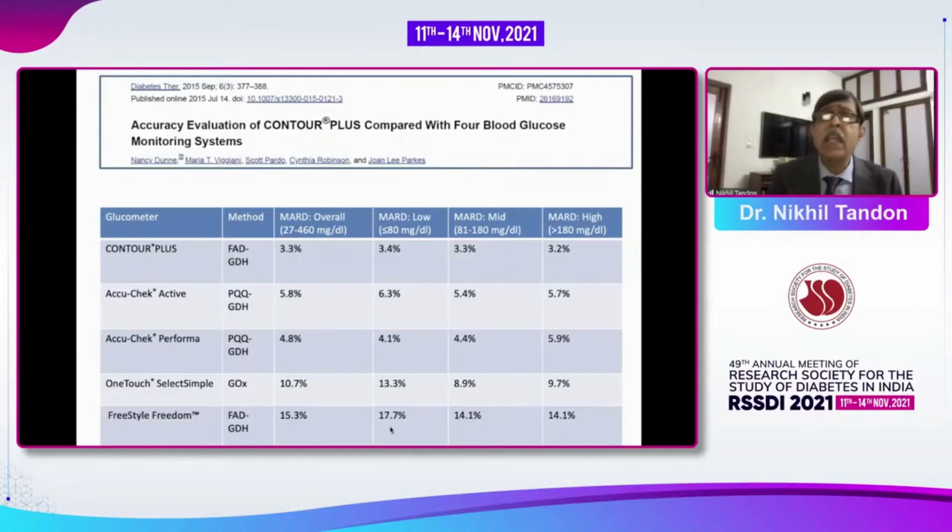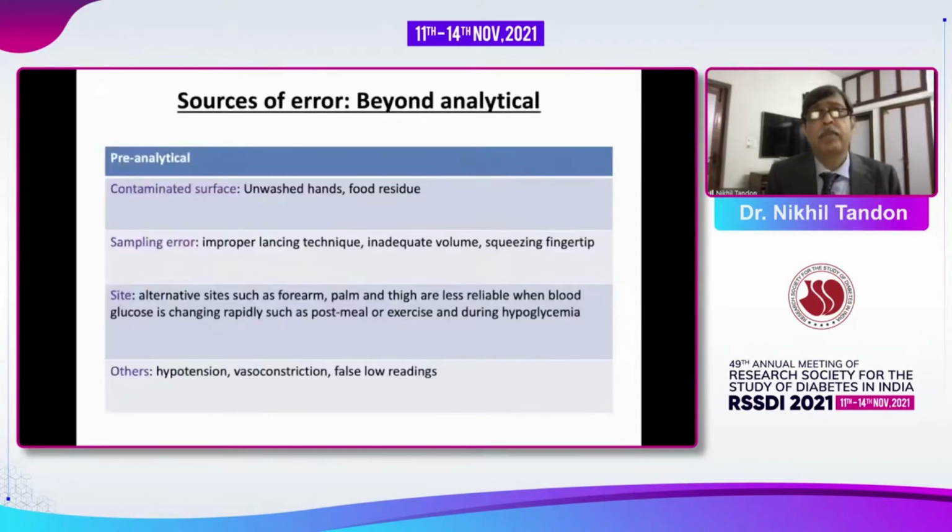So really, one must look out for the meters which we are purchasing and using to be sure that they meet the criteria. Now, this was tested. When the same meter may have been approved by the FDA, they may not really have had a value exceeding 15% because it would not have passed the test for FDA to give approval.